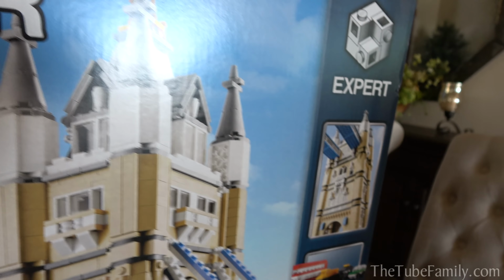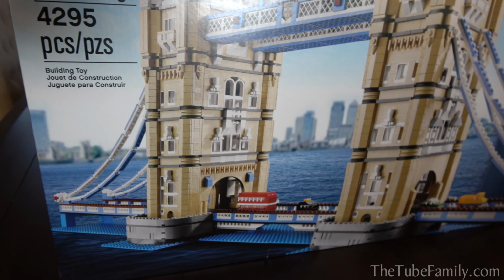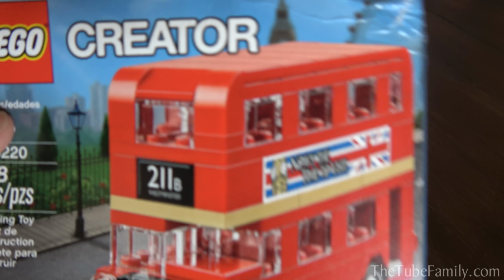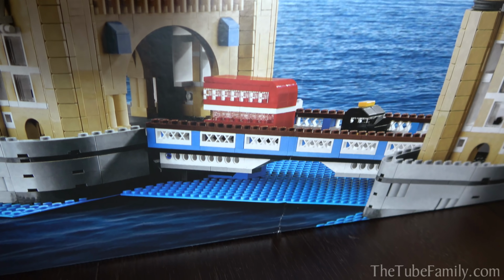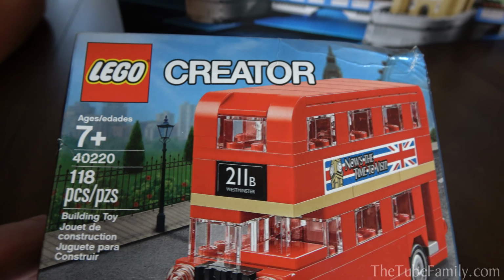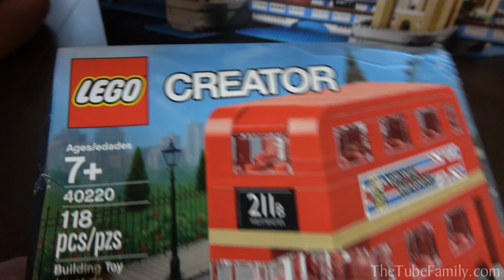This is an expert set, 16 and up, 4,295 pieces. We also got this one. It's another double-decker bus, a little bigger than the one that comes in this set. This one is only 100 pieces. This one is seven and up, 118 pieces.